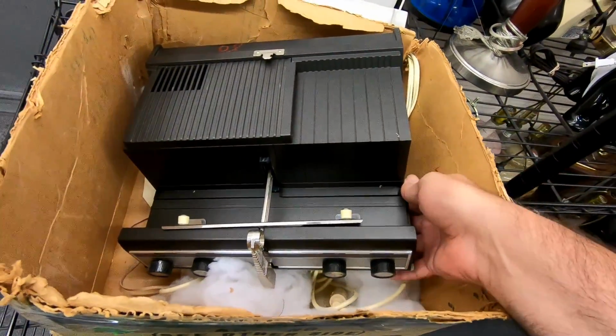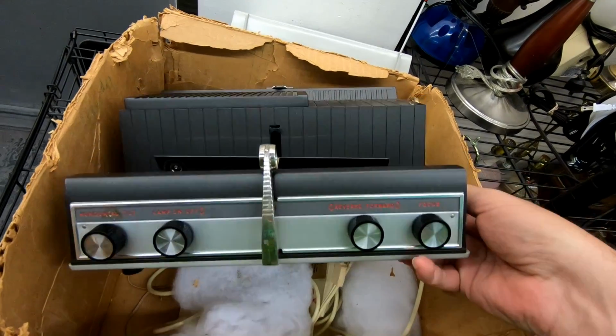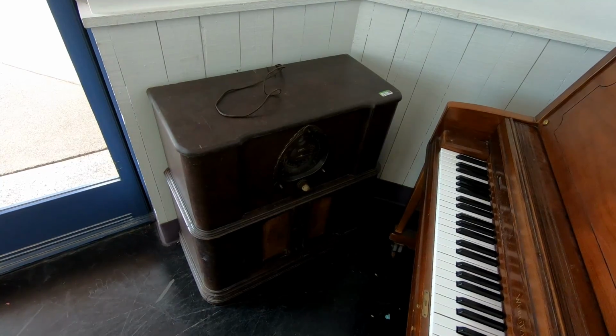Here's a closer look at it with the cover off and everything. And this thing is heavy. It felt like it weighed a ton. You can see the little projector lens there and everything.